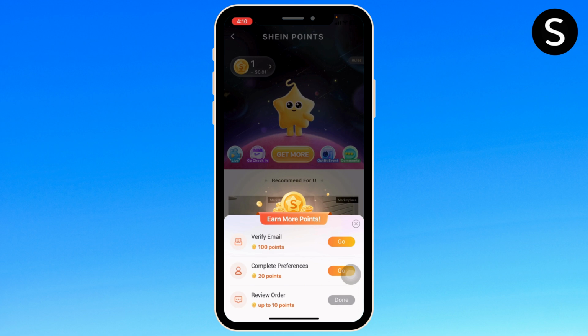Enter your birthday in the Shein app and you will receive bonus points on your special day. Watch Shein's live stream and participate in the events to earn points. Well, these are the ways to earn Shein points.